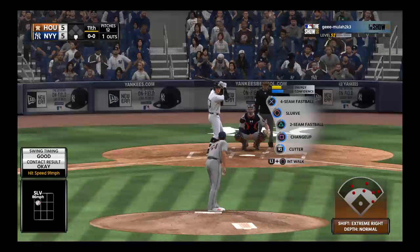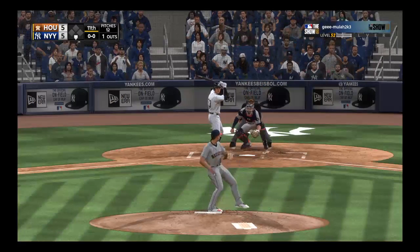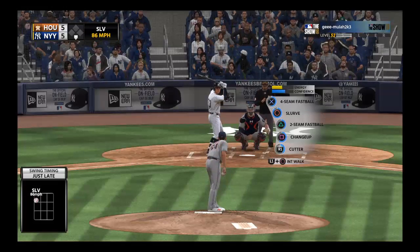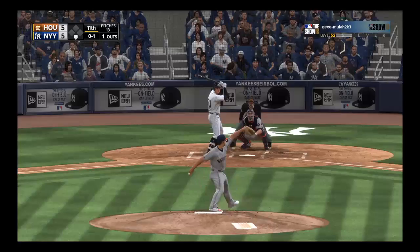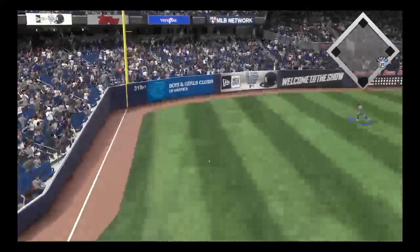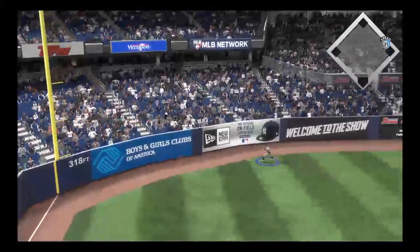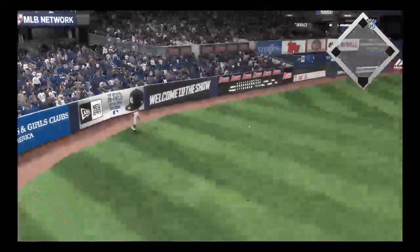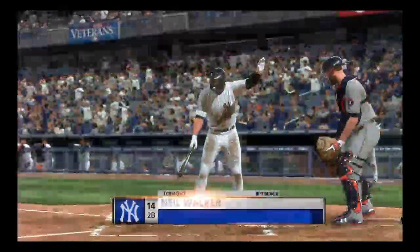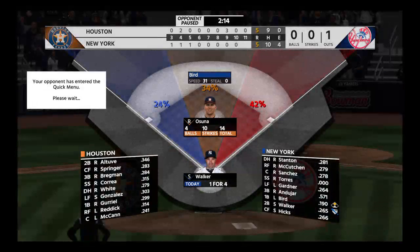The left-handed power bat of Greg Bird digs in now. His career history with Roberto Osuna, he's 1 for 4. 0-1 the count. The 0-1 ripped down the line. And this is down for extra bases. And there's your winning run moving into scoring position. And he will make it into second base as the winning run is in scoring position now with only 1 away.